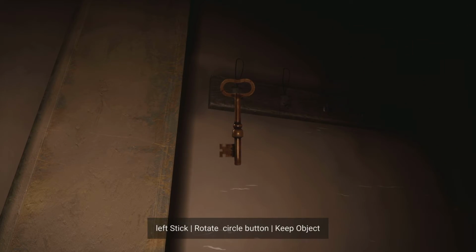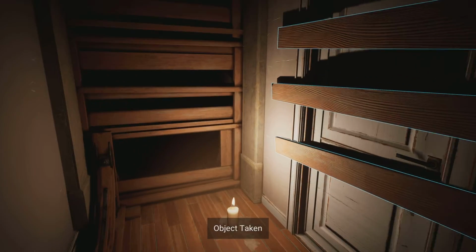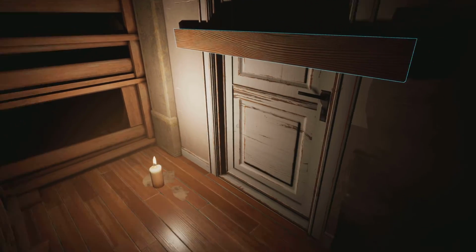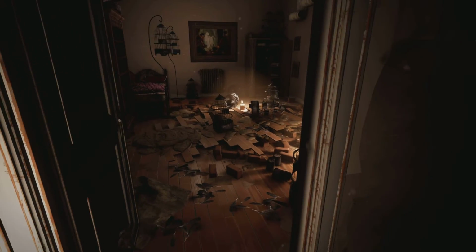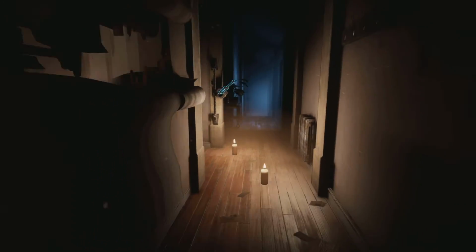Aha. I'm guessing that is the key for the dining room. And this is where we were. Nice.